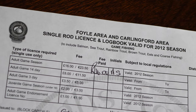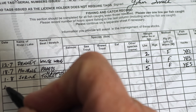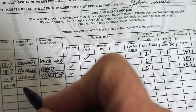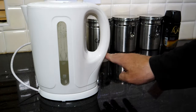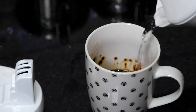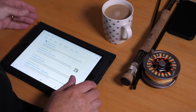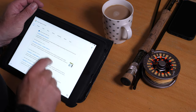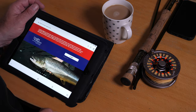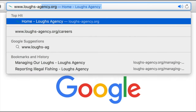Traditionally, anglers submitted their catch log at the end of each season when returning their paper licence and unused tags. However, anglers should now log their fishing effort and catches online throughout the season. Updating the online angling log throughout the season is encouraged as it helps Loughs Agency identify trends in real time and improves the accuracy of data.